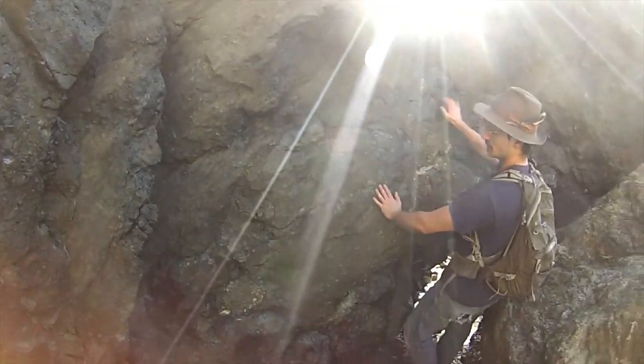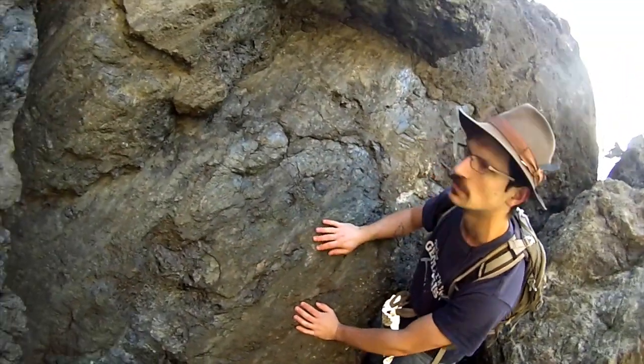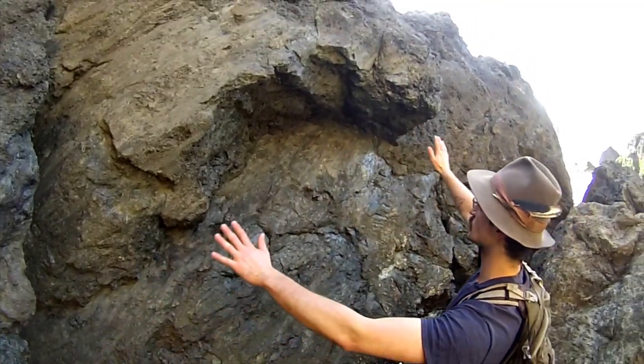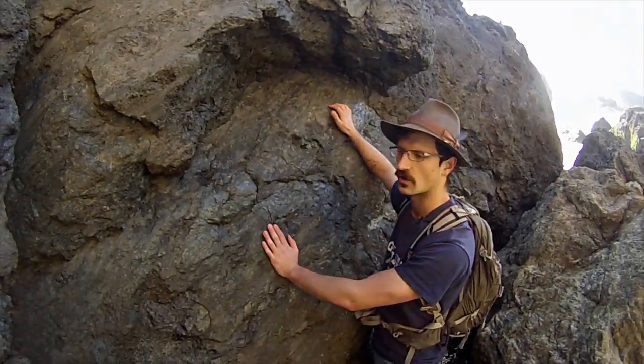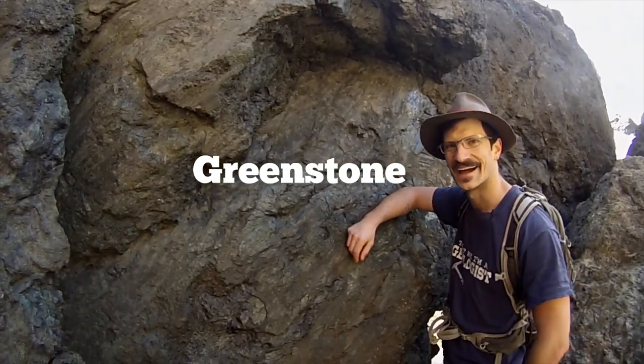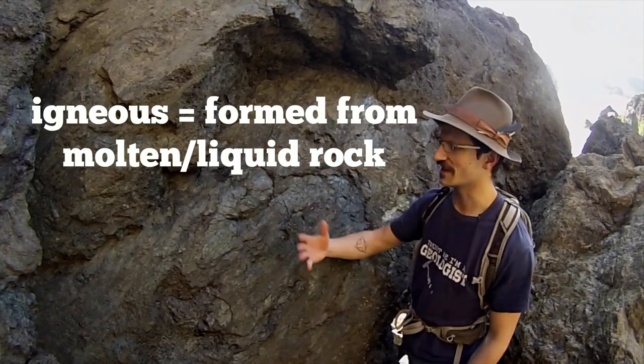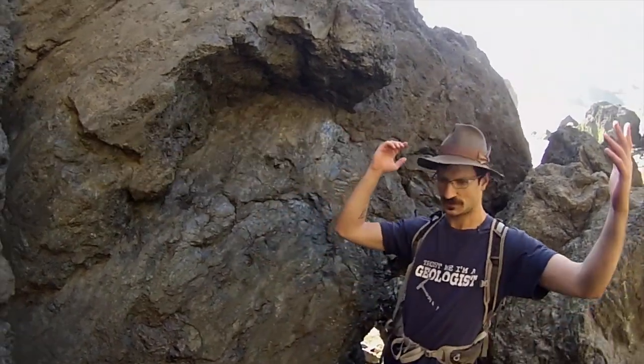All right, so we've got just some really green-looking stone all around here. Really green-colored stone. I'm gonna call this Greenstone. That's what it is, yeah. It's actually greenstone. Greenstone is a type of igneous rock that is green. Why is it? Let's talk about it.